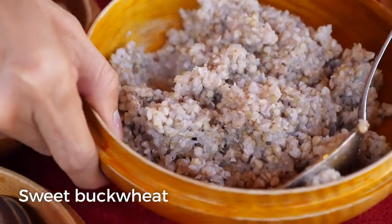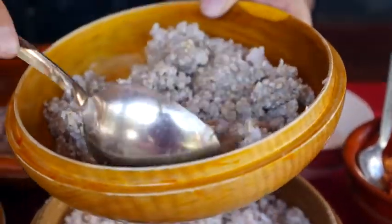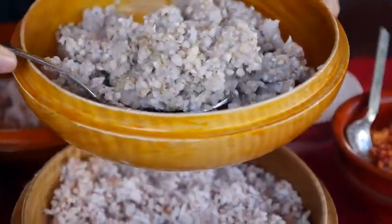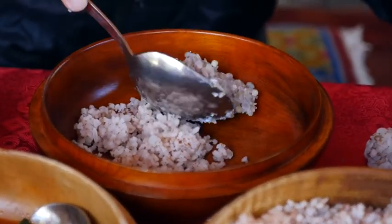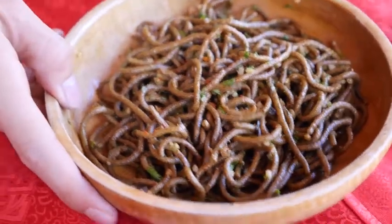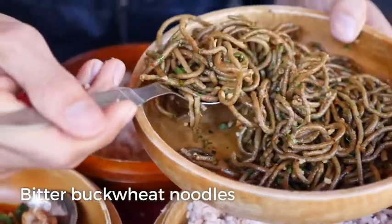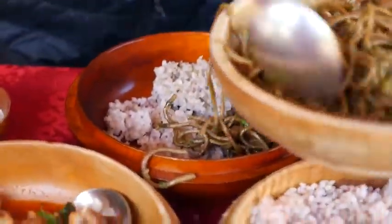This one is sweet buckwheat grain. I don't think I've had this so far since being in Bhutan. This is gluten-free, low cholesterol, very healthy. Yeah, that looks really good. And then this one is bitter buckwheat, made into noodles, which is also a traditional dish. Oh, these look really good.